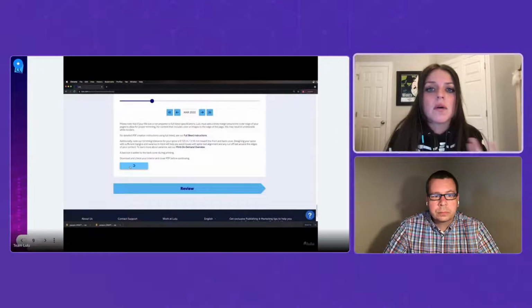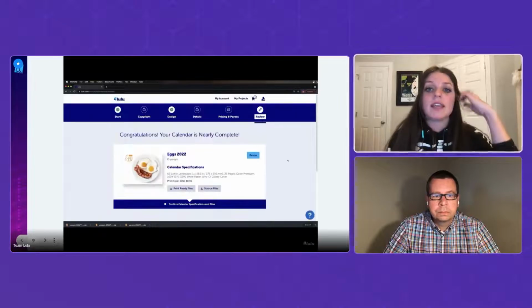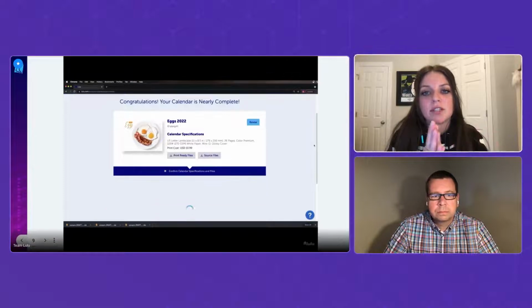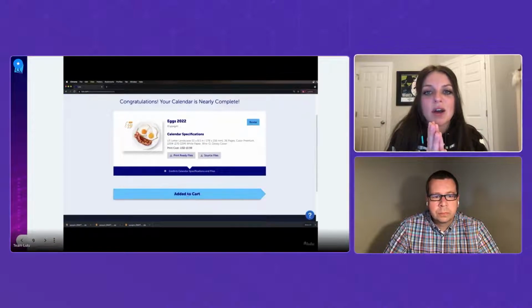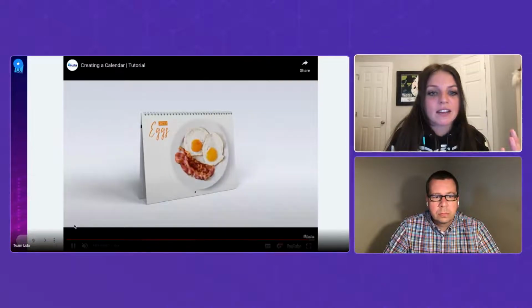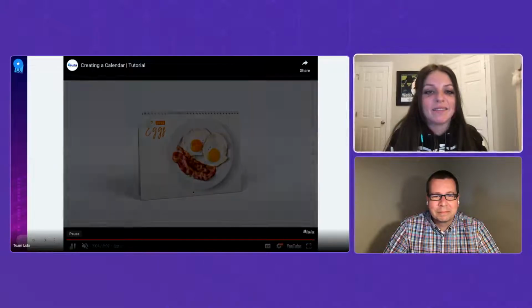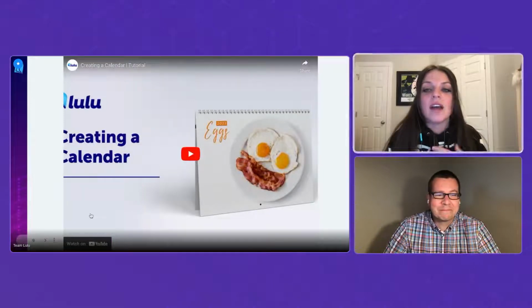When you go into the wizard, this is exactly what you can expect to see, and you can choose your path. Again, I'm a fan of the drag and drop with the photos, but totally up to you. When everything is good to go, you can add to cart and purchase your calendar. And look at that. Isn't that an excellent calendar? Nailing it. All right, so I just want to walk you through that.